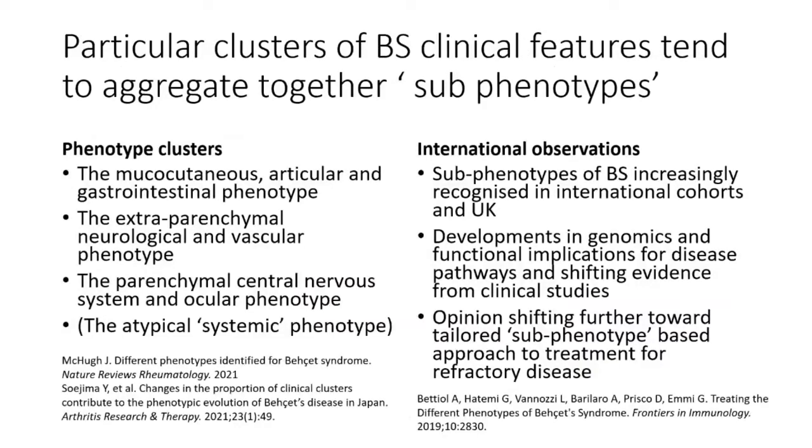If we delve deeper into Behcet's itself, we also begin to see so-called subphenotypes, where, as we previously saw, particular combinations of clinical features tend to cluster together in the same patients. There are 3 or 4 clusters shown here. Extraparenchymal neurological disease is largely venous sinus thrombosis or aseptic meningitis, as opposed to parenchymal disease affecting CNS tissue.